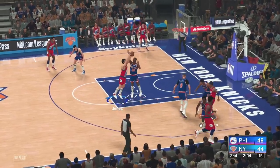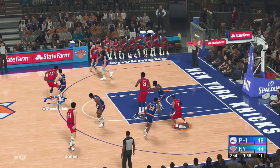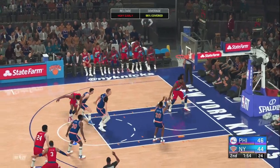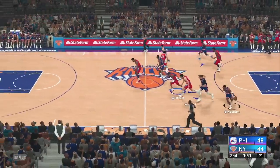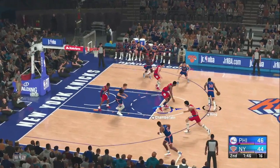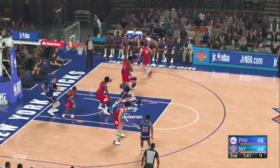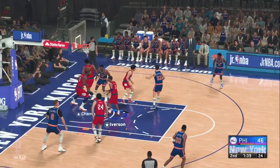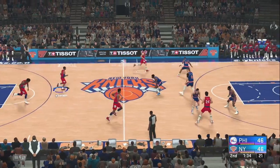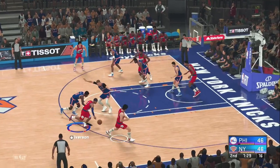And they double up Iverson. Jones, the pass to Chamberlain. Here's the 3. Jones, no luck. New York with the ball. King against Chamberlain. The shot goes down and it gets this game back to even. He has the complete game in the paint. King can get plenty of points on the perimeter as well, but inside, that's where he butters his bread.